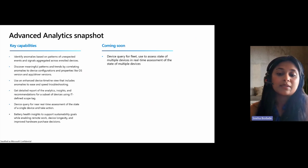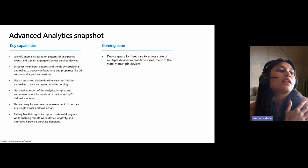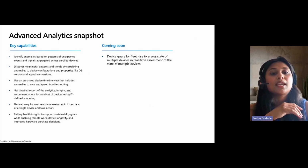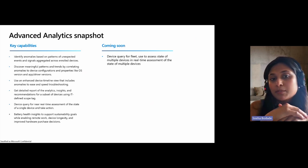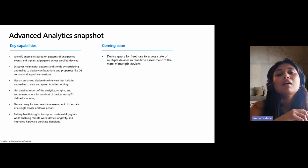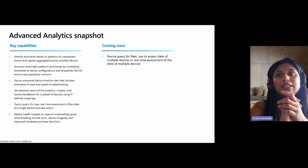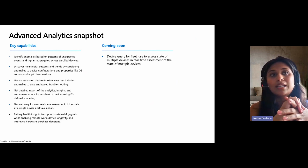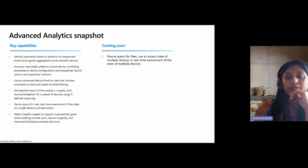And the custom device scope is just going to give you the basic reporting and filtering capabilities depending on the device scoping. There are a couple of features coming up as well, which is a device query for the fleet and access to the state of multiple devices, a real-time assessment of the state of the multiple devices. So you would know in real time what's happening and what has happened on the machine. You wouldn't have to wait for the report, but that feature is coming up.